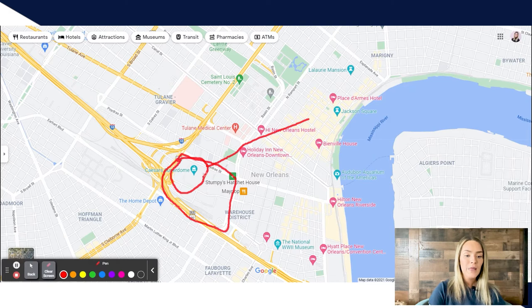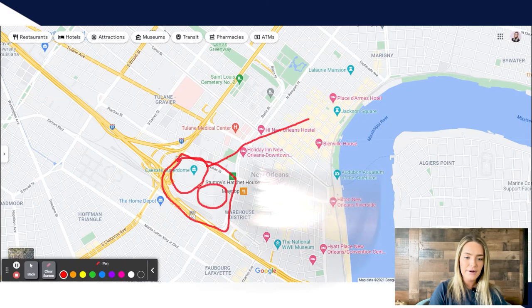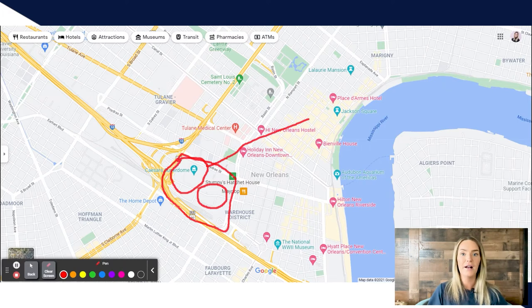And also, the Superdome, as well as the Smoothie King Center, which I believe is right in this area right here. The Smoothie King Center, as well as the Superdome, is where a lot of big concerts and events are held. So if you're a big concert goer, then this is going to be an awesome spot for you, being so close.